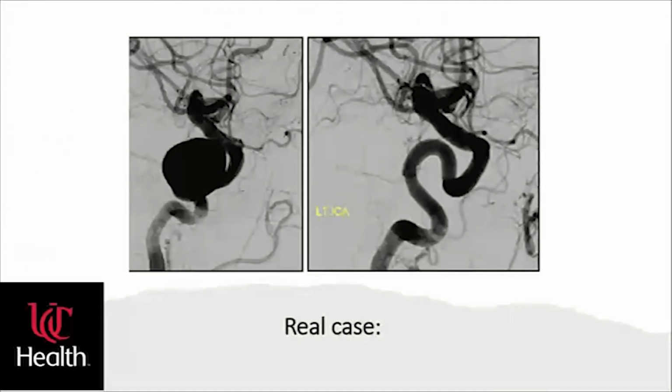This is a real case. You see that huge aneurysm in the left carotid artery on the left side, and then the 1 year follow-up of the Pipeline on the right side images, where you can see the aneurysm is gone and the artery is back to normal. And the great thing about the Pipeline is when the artery is back to normal, there is no need for continuous antiplatelet medication. It means that the endothelium, the inner layer of the artery, is covering the stent, and the stent becomes part of the wall of the artery, and there is no need to take any medication after the aneurysm is gone. For this reason, that's one of the great benefits of the Pipeline.